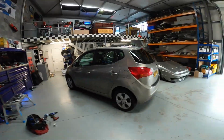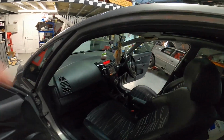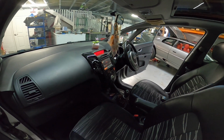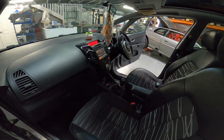Morning everybody, how are we? We've got our first one in. It's a Kia Venga. She's a cool lady, this one. Wanted to come in and get some bass for her car. Even her grandson was kind of like, what are you doing? But she wants a sub.